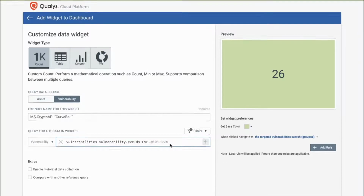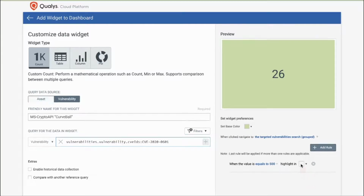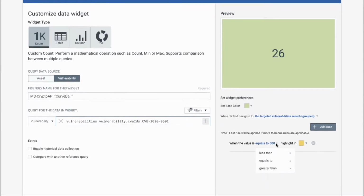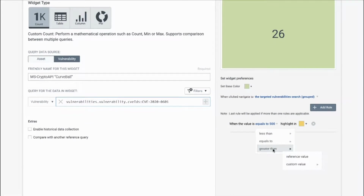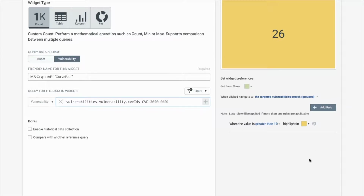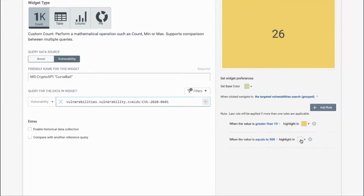But then if you have a lot of widgets on a dashboard, how do you find out which ones are the ones that need your attention? So you can very easily come in here and then create very simple rules that say, maybe in the case that the number of endpoints in my environment is greater than a certain value. So in this case, I'm going to take the value of 10. So if the number of devices that have that is over 10, then it needs to turn yellow.